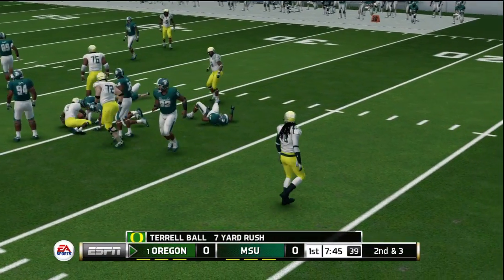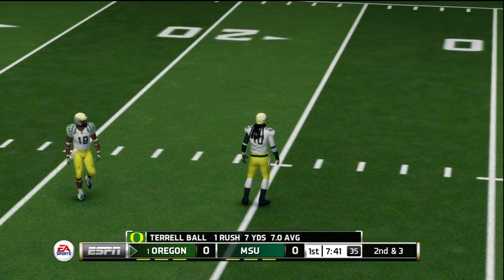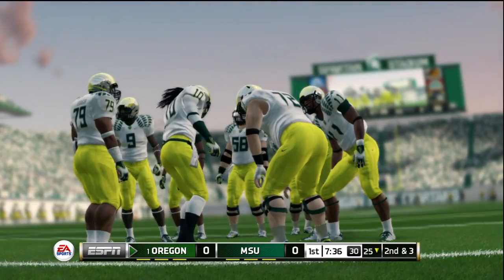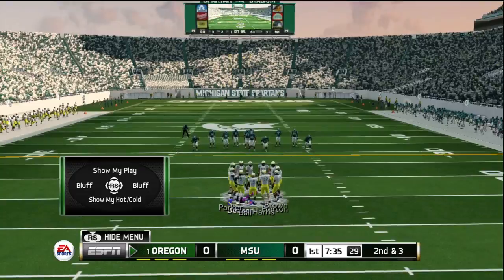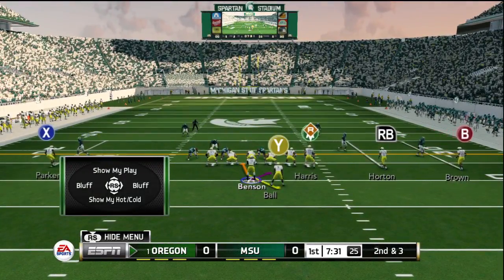Carries the ball for a nice gain. The tailback picks up a solid 7 yards on the counter play. Second and three. It's second down and about 3 yards. Ball on their own 25.